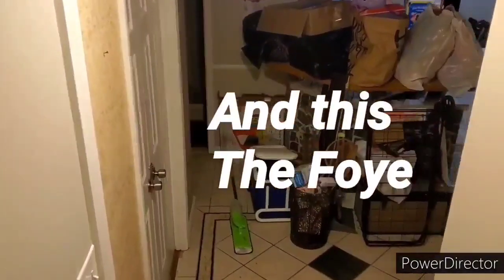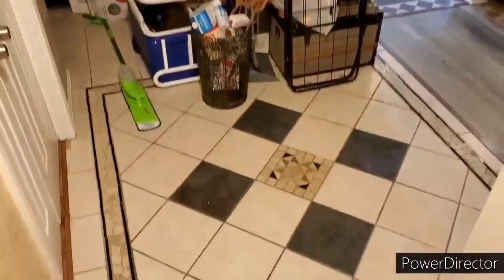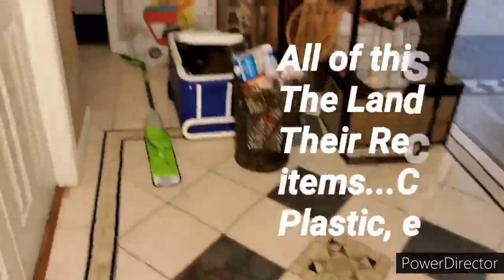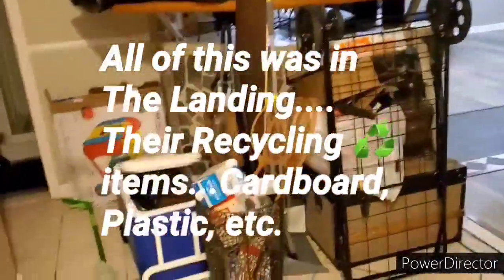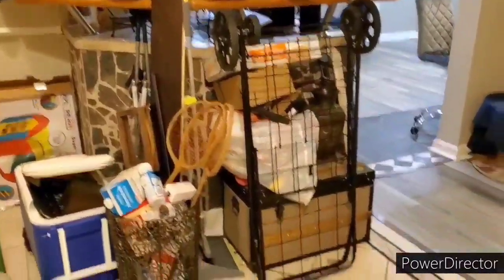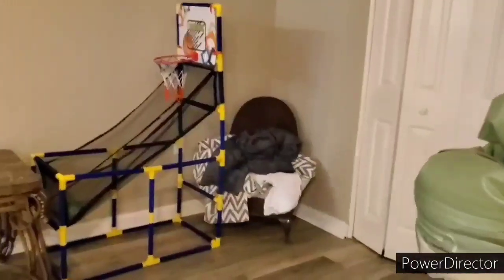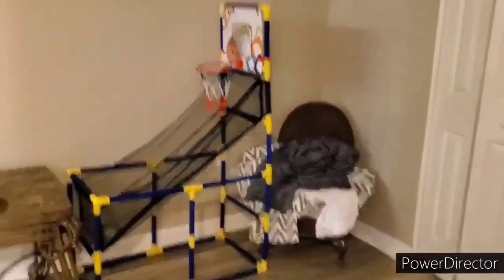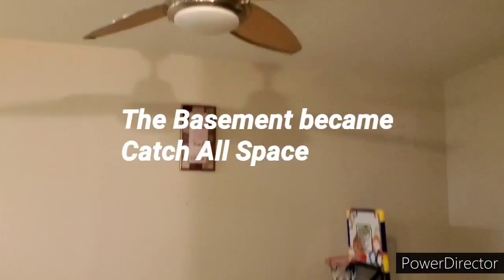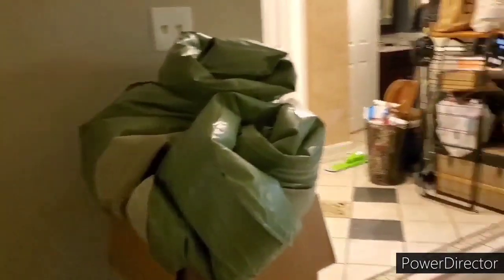I'm also trying to save her as much money and reuse a lot of the furniture pieces that she has without spending a lot of money, because she did put out a lot to get that sump pump working again. The basement became a catch-all. All of this stuff was in the landing. So I had my brother bring it down, because you'll see later on there was a piece of furniture in her living room that we'll be bringing down as well. But the basement became somewhat of a catch-all space. The toys for the children, things that they just were not using anymore, they would just bring down into the basement and they would hardly come down.